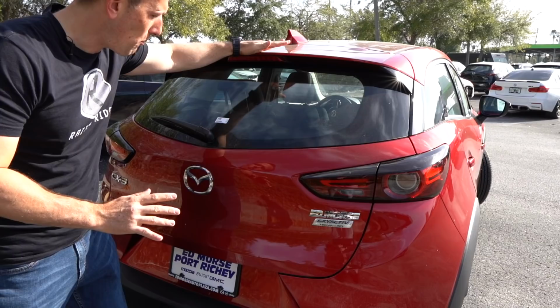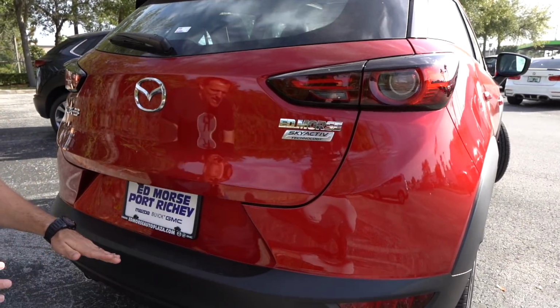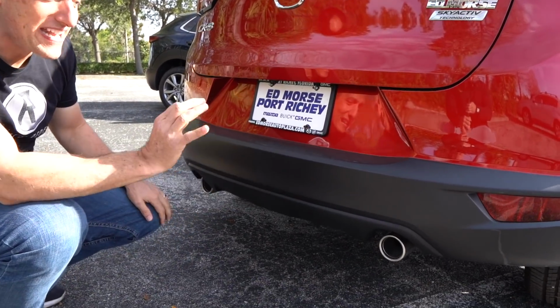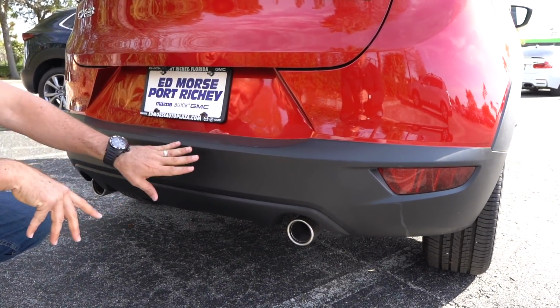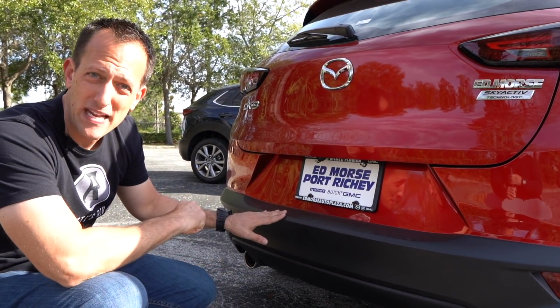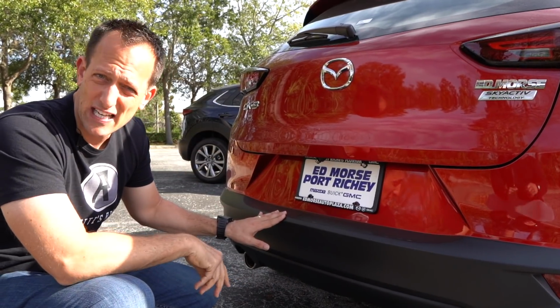So you have a low roof spoiler. I love the taillights, full LED taillights. You drop down the Mazda logo, the CX3, and dual exhaust that is functional, looks good. A little bit of flat black, but the good news is I think that this will take a better beating over time. But why don't we go ahead, let's compare this to what the CX30 is all about.